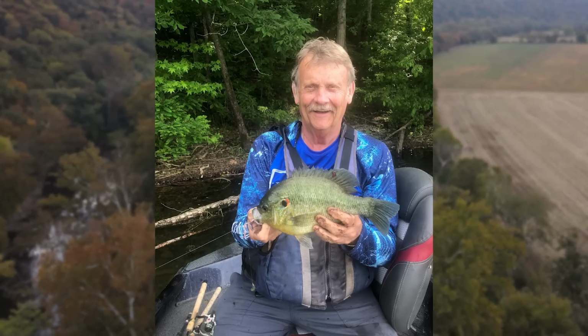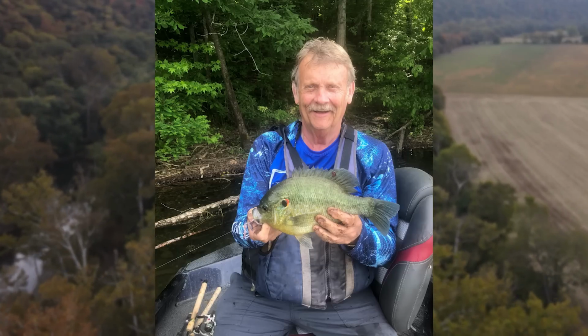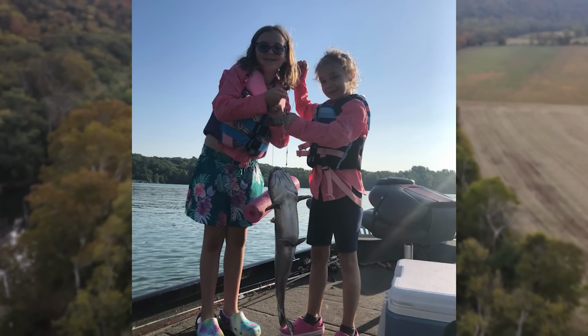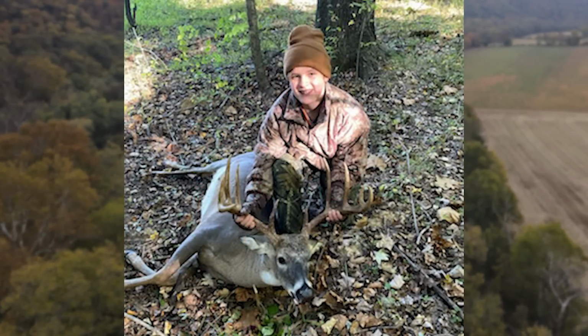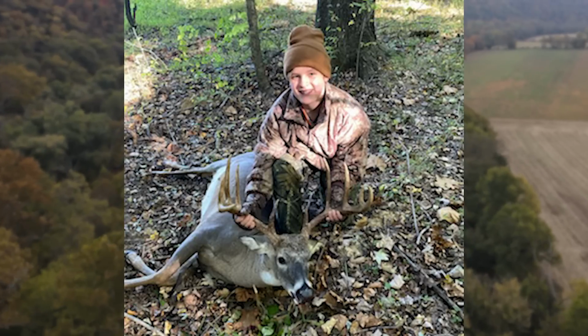Here we have a nice red deer that was caught by Charlie Gibbs of E-Town, Kentucky. This fish was caught at Kentucky Lake. Nice fish. Here we have a nice catfish that was caught on Nolan Lake by Samantha and Sadie Burgeon. They were fishing with their grandfather, Kevin Large. Check out this impressive 10-point buck that was taken by 14-year-old Baxter Fauntleroy. Nice job.